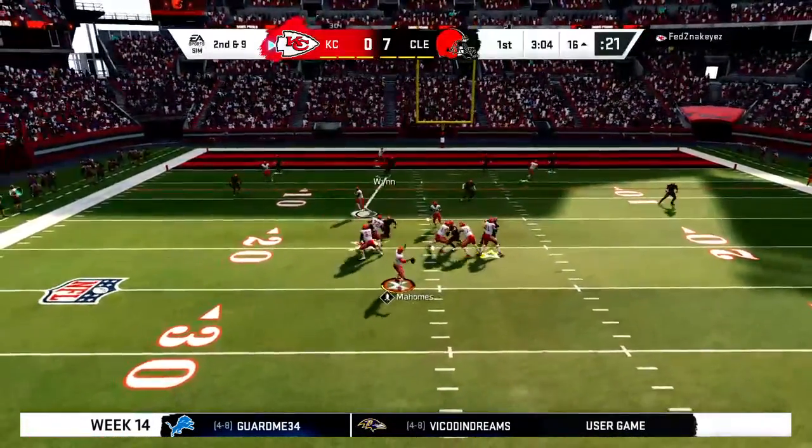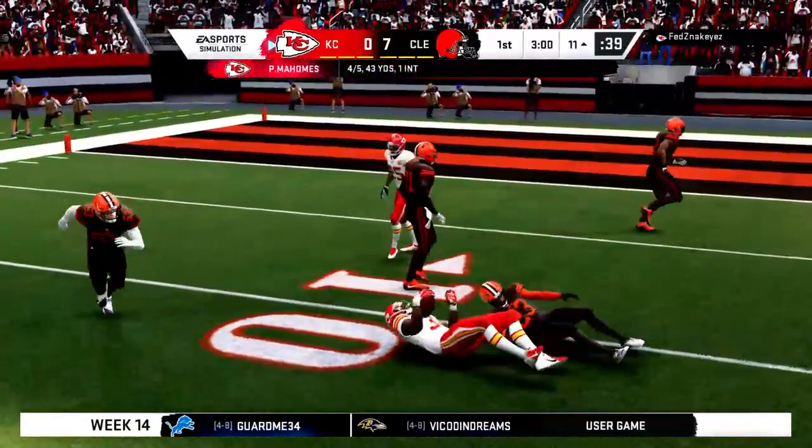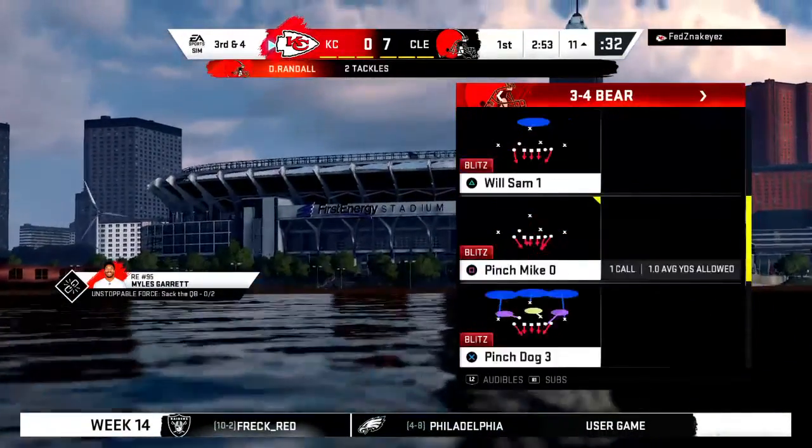On 2nd and 9, Mahomes looking for his running back, and he's got him. And he's brought down just outside of the 10 at the 11. It's a gain of 5, and that's going to bring up a 3rd down.